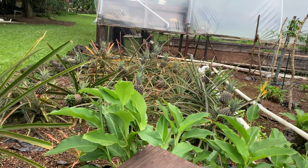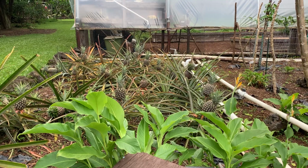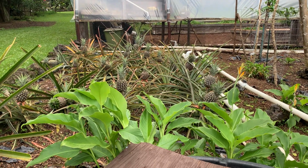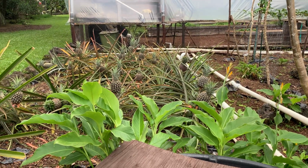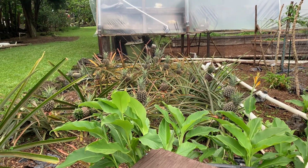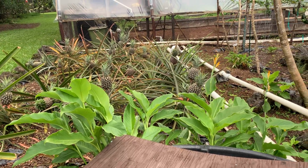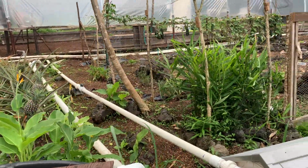And while we're passing, this is one of our pineapple fields, and I'll talk about those in another video. Pineapple's a really interesting crop, and we have folks that come here and they go, I want to see a pineapple tree. Well, pineapple doesn't grow on trees. It grows like this. It's actually a bromeliad. Like I say, we'll cover that in another one.